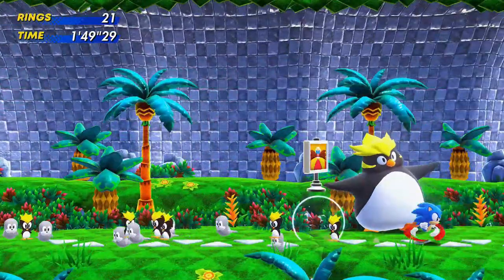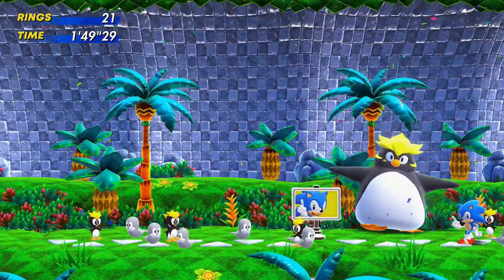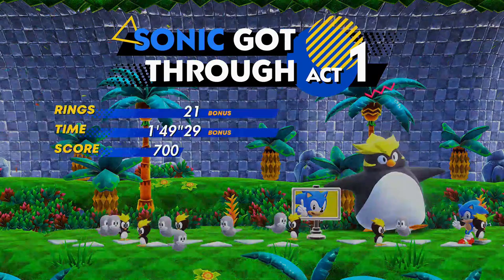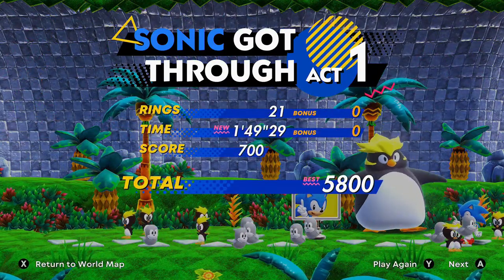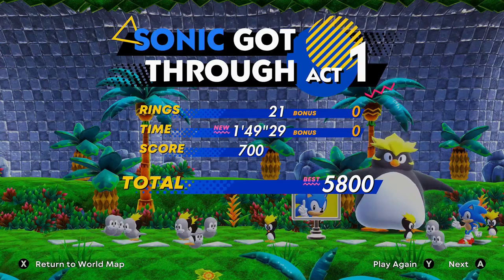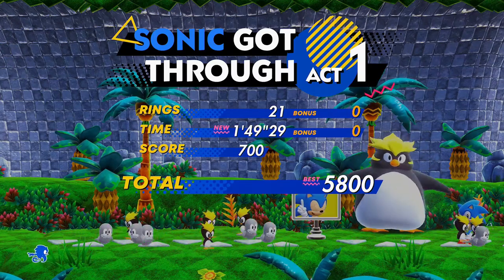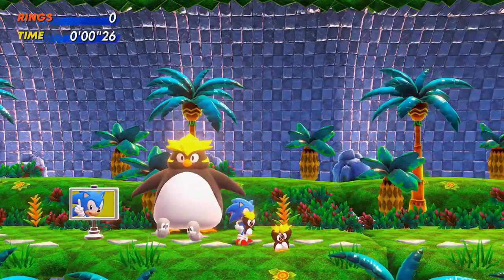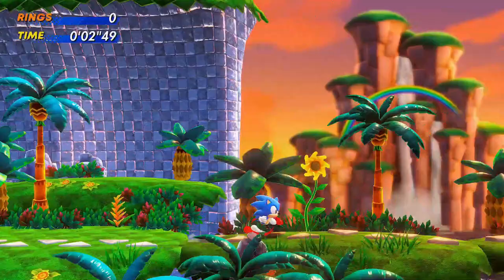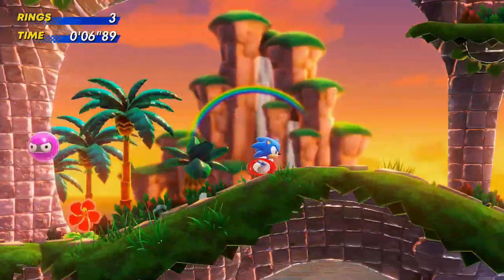That was actually terrifying. Why is that penguin a Super Saiyan? What's with the Super Saiyan penguins? Sonic got through Act 1 so he could talk to the penguin Super Saiyan Goku, I guess. All right, well that's one level from Sonic Superstars. I guess I'll go ahead and do Bridge Zone Act 2. Seriously, why? Super Saiyan penguins were not on my bingo card for today.